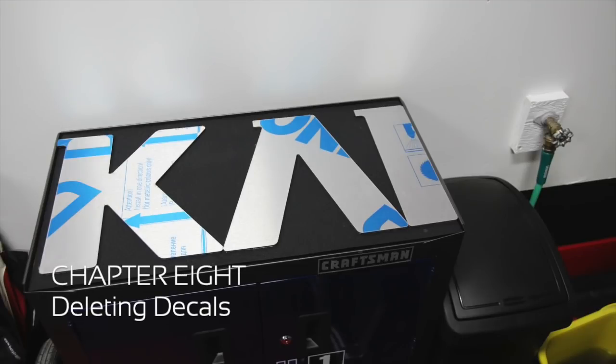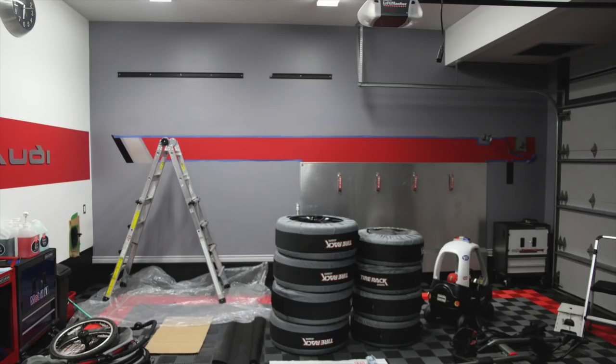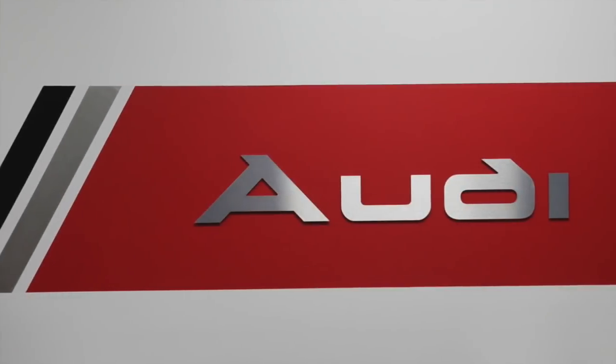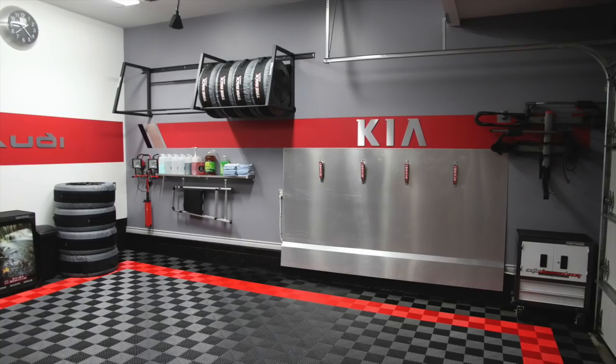Okay, that brings us to chapter 8. A lot of the artwork around the garage was decals, and I decided I wanted to get away from decals because, you know, things change, and peeling decals off drywall doesn't always go well. So I purchased a few of these raised letter, stainless steel logos, and they really brought a visual splash to the space.